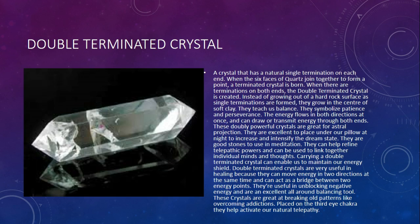I really enjoy using these crystals in healing. I enjoy putting them out when there's group work going on because, like I said, it can take in energy in both ends, it can send out energy in both ends, it can move the energy around. So it's really good to act as a bridge to energy points. And again, they're really nice in crystal grids and stuff like that.